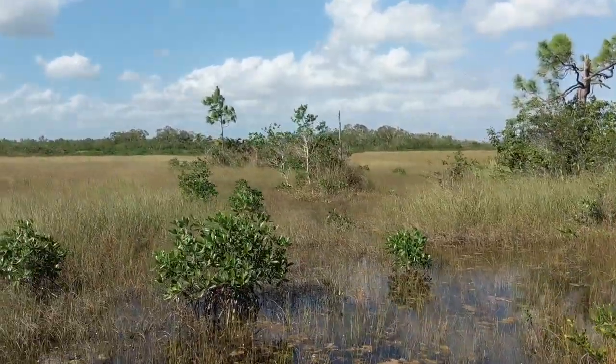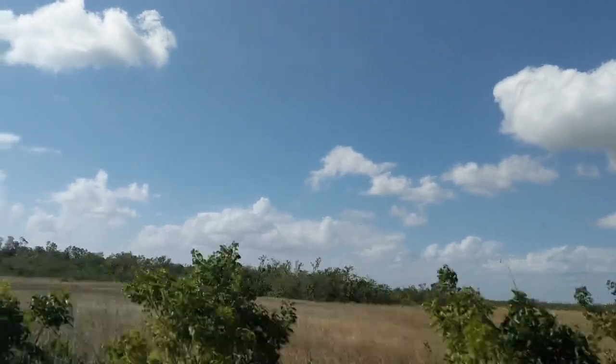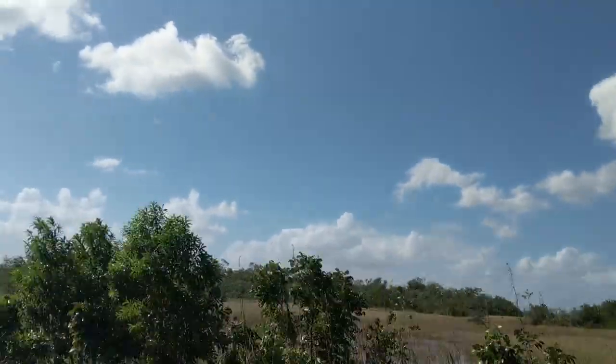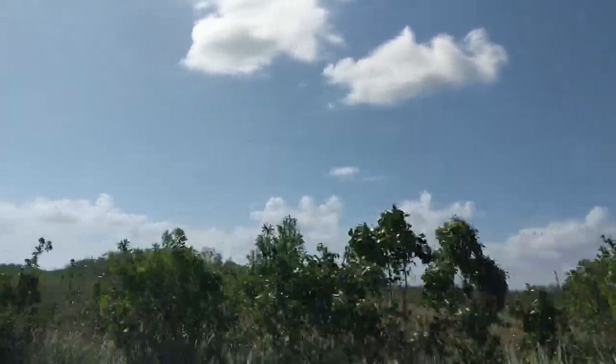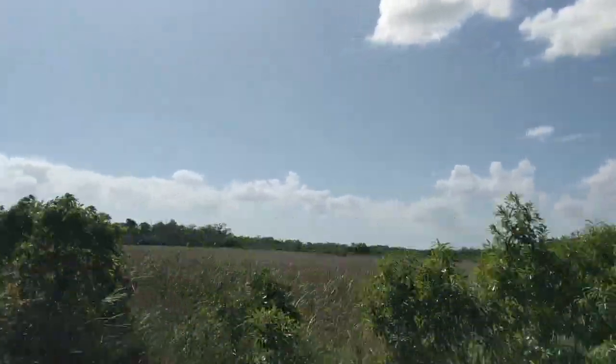There's some big ferns. We saw some pretty big trees. Now we're driving over to the Flamingo Marina after a nice half day walking the boardwalks and looking for alligators. Our new goal is to see a crocodile and ideally some manatees while kayaking along the marina.